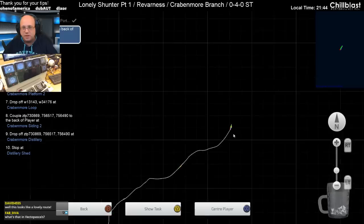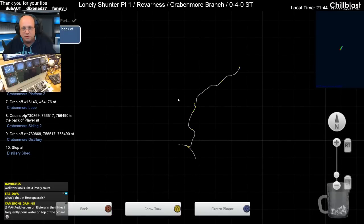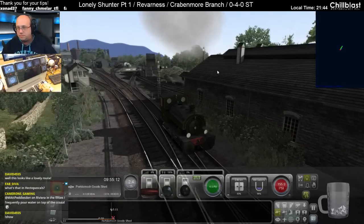Crabenmore Branch is very nice. It's just a rough map. It's not massive, but it's not. I believe it's a real route as well.